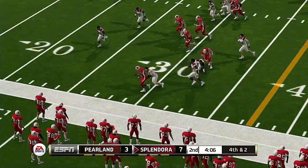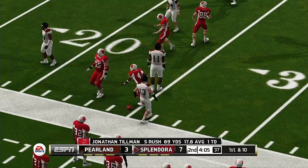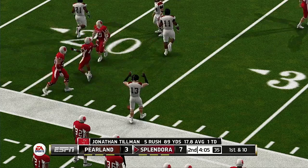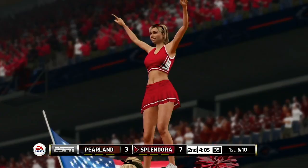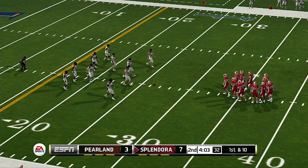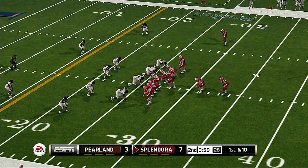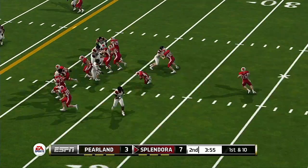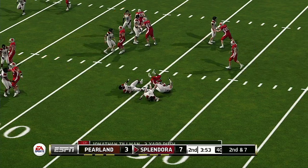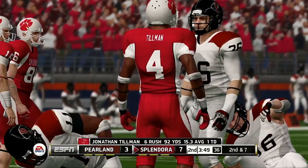He'll get the call again. He's at the 30, makes it out to about the 26. First and 10, ball on the 26-yard line. He fights forward to about the 23. Tillman gains around 3 yards on the run.